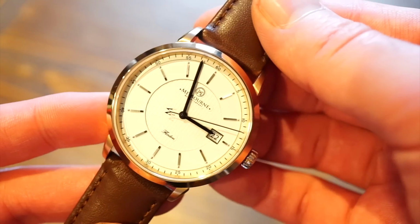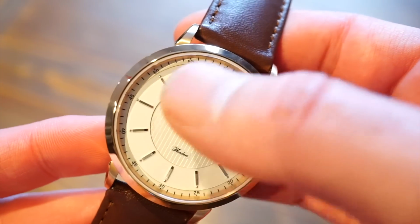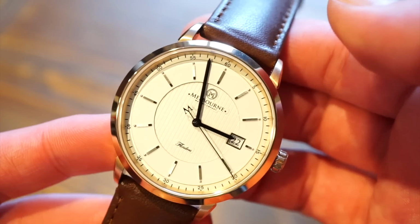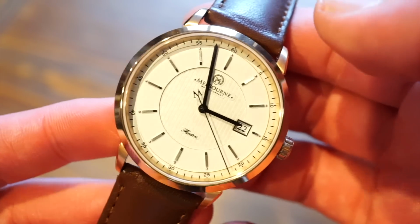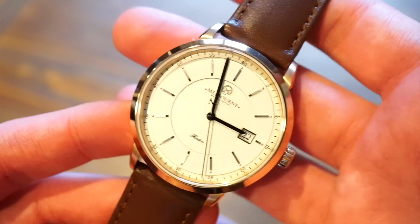Now the dial is an off-white color with some nice planks going horizontally down towards the center portion of the dial, as you can see. That's meant to resemble the planks on a yacht or a ship, which would be made of wood. So I think that's pretty cool. It kind of goes along with the whole theme here.